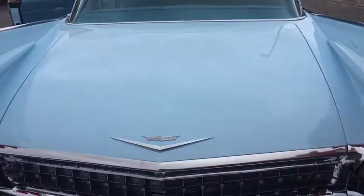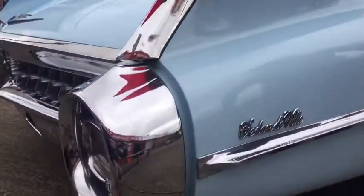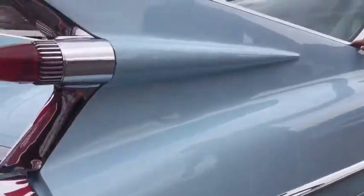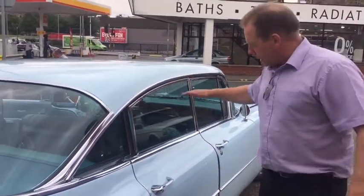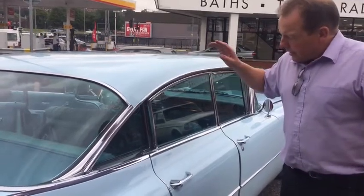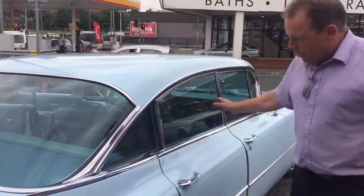So, down here, obviously nice Sedan DeVille badges. Again, the mouldings are all exceptional. Like I say, to get these in this condition. As I said before, this is the 6-window, 4-door pillarless sedan. Like I say, it all goes pillarless. Nice car throughout.